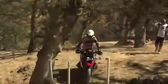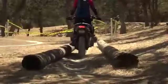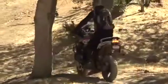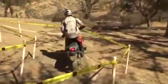Next up is an element called the ribbons course. In this course, riders have to navigate a really tight obstacle course full of hill climbs and descents, tight off-camber turns, riding between really narrow trees and maneuvering their way through a set of parallel ribbons that are very, very tight.